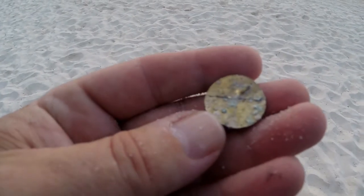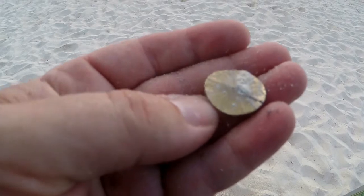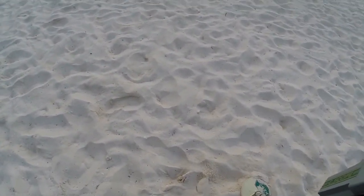It almost looks silver, but I don't know. Right, let's go. Right, I've just had that gold coloured thing. Don't know what that is. Let's have a look at the coins we found earlier as well, because it's now nice and light.